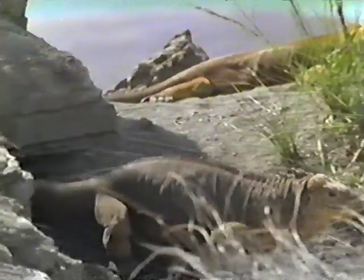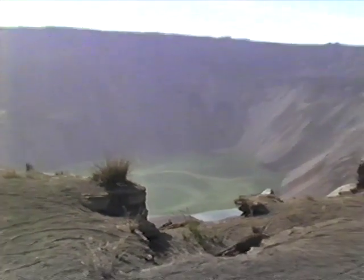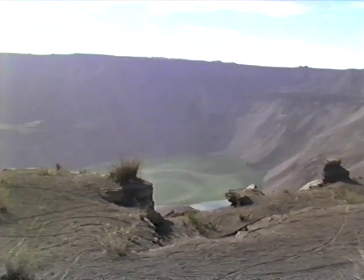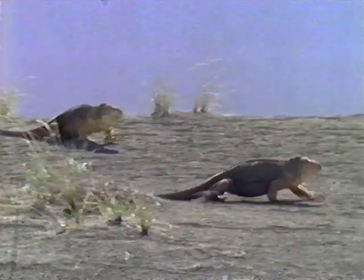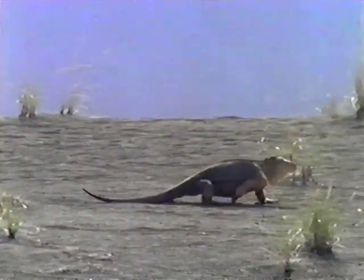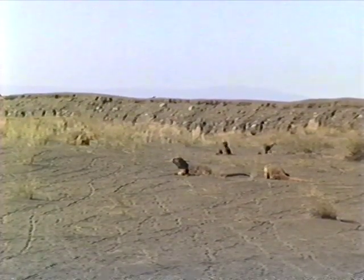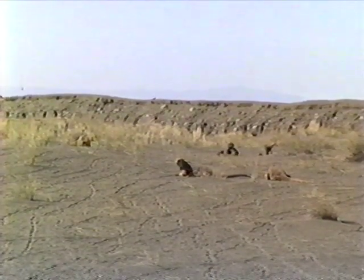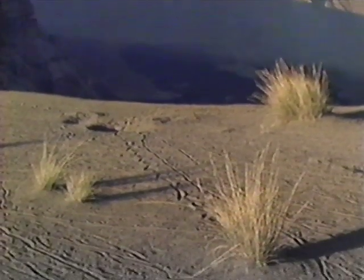The females return to the same breeding areas each year. They inspect the territories on arrival, and it's they, rather than the males, who choose the mate. A large percentage of the females on Fernandina make the climb to the crater rim. At peak nesting time in July, the volcanic dust is crisscrossed with their trails.